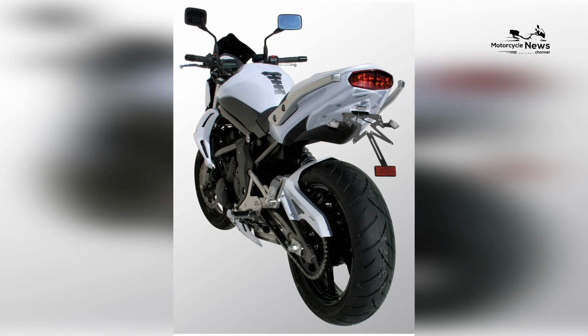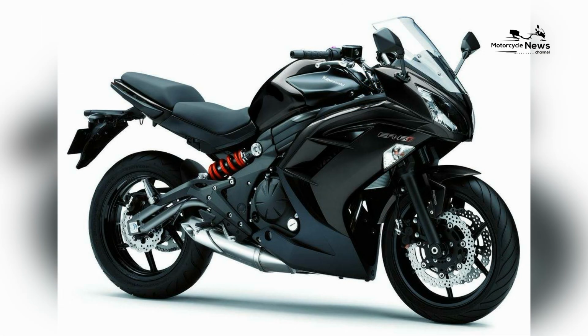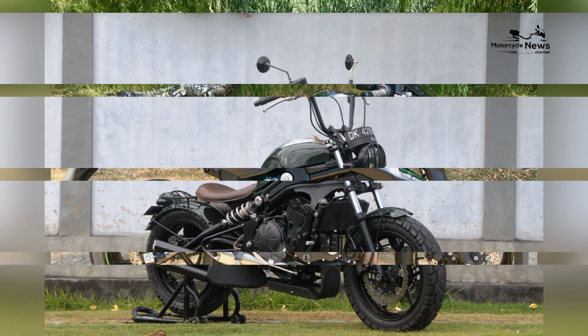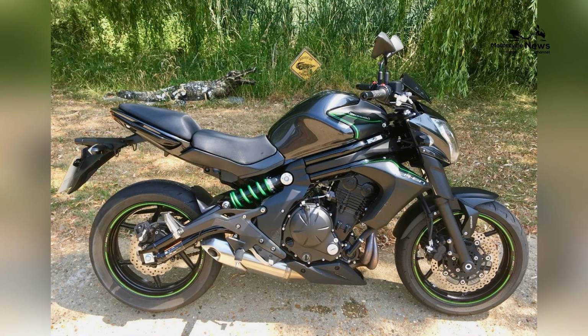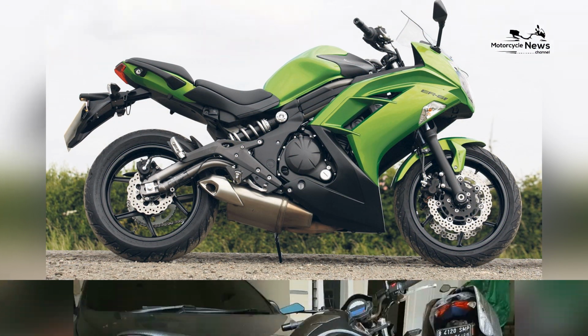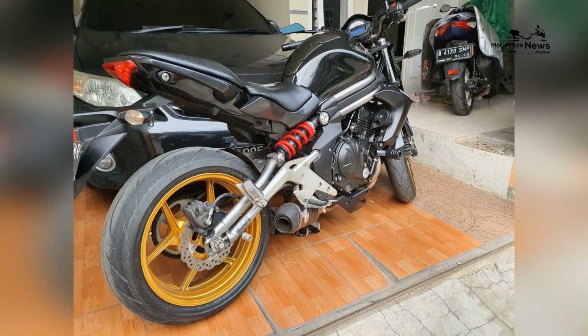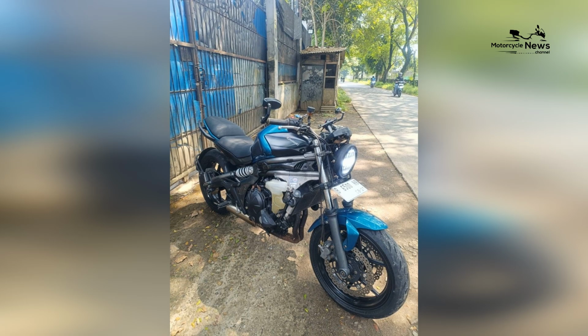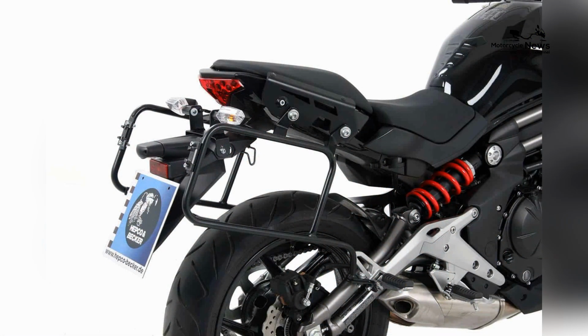Kawasaki has equipped the ER-6 with several features that make it user-friendly and ideal for beginners. Fuel injection. The ER-6 features fuel injection technology, ensuring smooth and efficient engine performance. It's easy to start, even on cold mornings, which can be a concern for new riders. Digital instrument cluster. The motorcycle is equipped with a digital display that provides essential information such as speed, RPM, and other critical data. It's easy to read and keeps you informed while on the road.